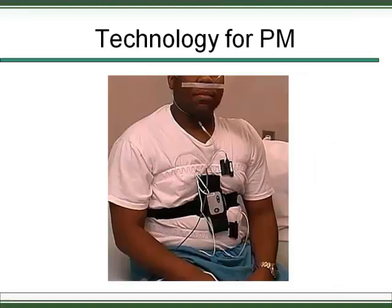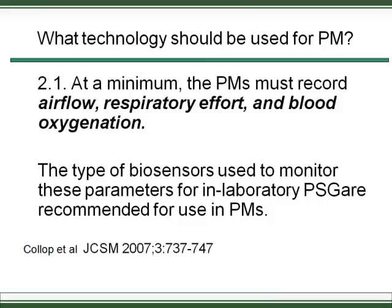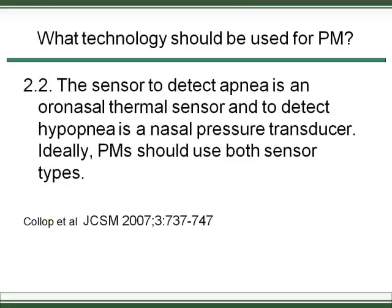Well, a little bit about how you should do these. Your other talks are going to talk a little bit more about the specific technology. It's recommended that at a minimum, portable monitors must record airflow, respiratory effort, and blood oxygenation. Now, this could possibly change in the future, but certainly for a respiratory person, a pulmonologist, this is the core. We want to know whether they're having apneas, hypopneas. We want to know whether, if it's an apnea, it's central or obstructive, and of course, blood oxygenation is very important. It's also said that the type of biosensors used to monitor these parameters for in-lab PSG are the same ones recommended for use in PMs. In other words, they should have the same technology because those are the better validated technologies.